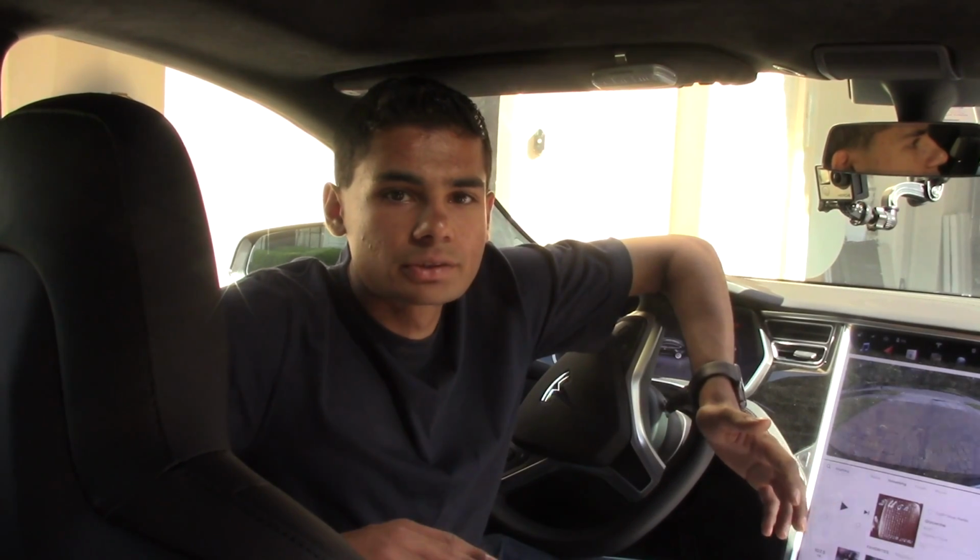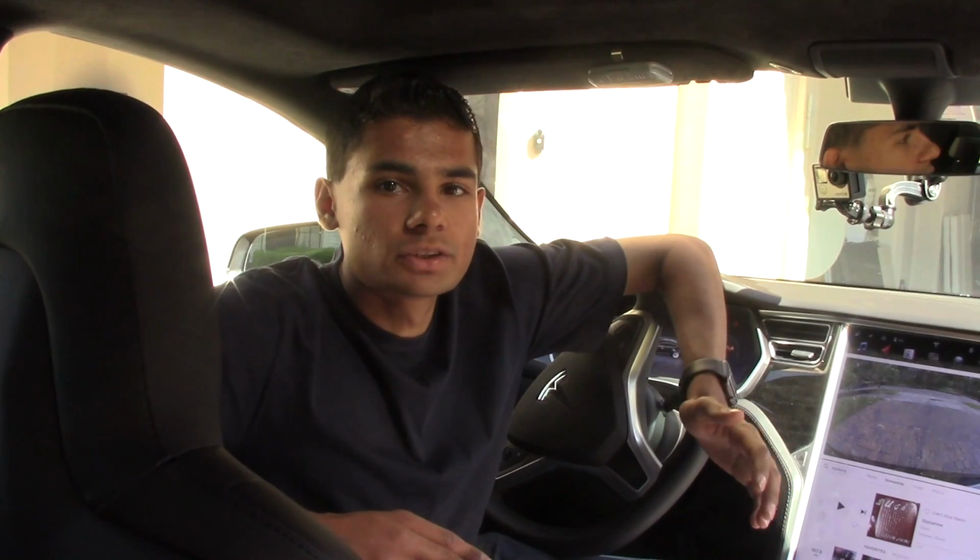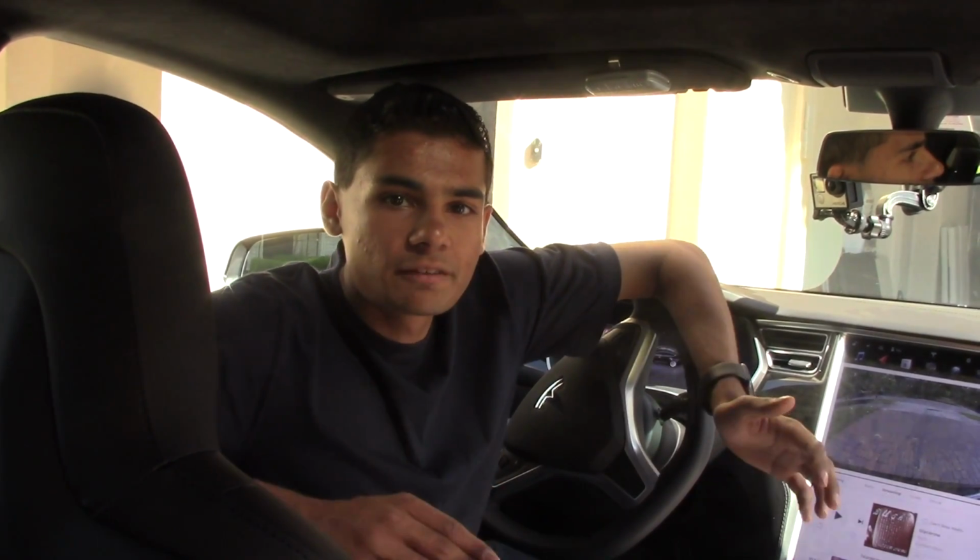Because all the batteries are stored at the bottom, this car has an extremely low center of gravity, which should make for some excellent handling. Let's take it for a spin.